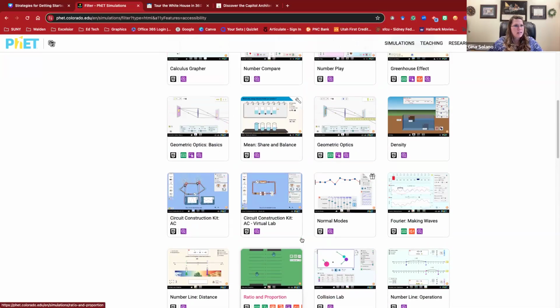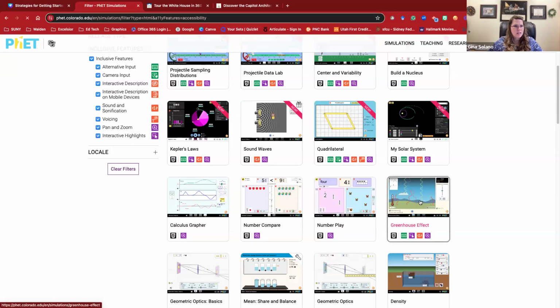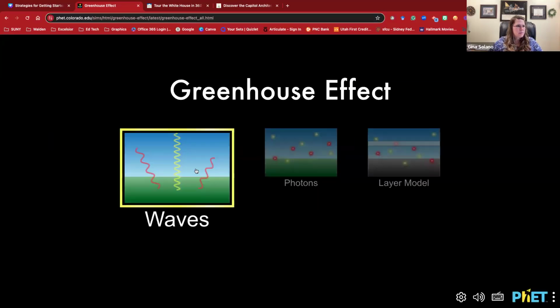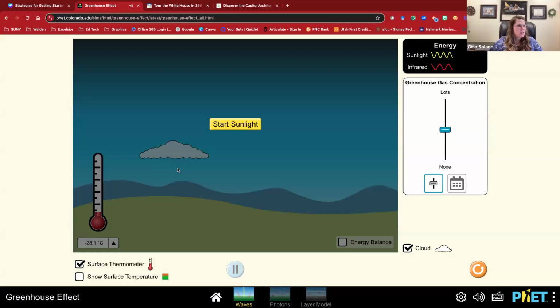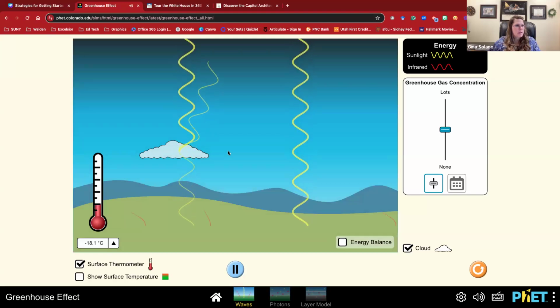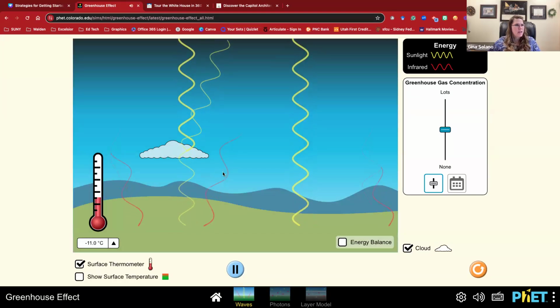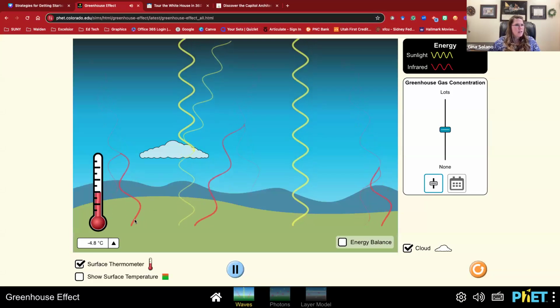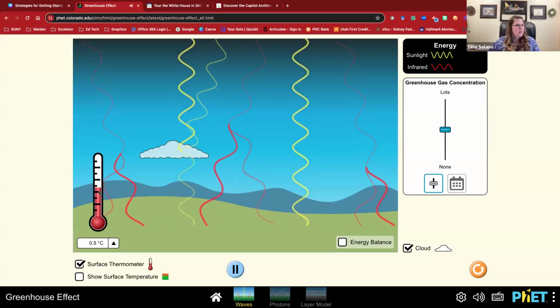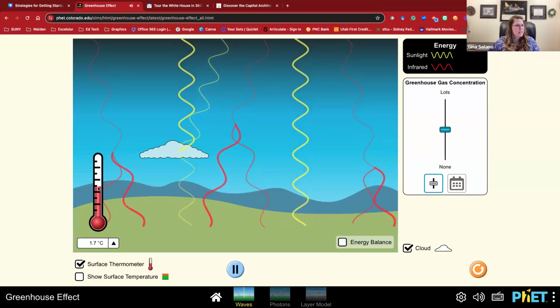So I looked at the greenhouse effect one just to see, is it free? Can I access it? And I definitely could. So I pushed play, and I clicked on waves. And so the simulation now begins. I click start sunlight, and the sunlight comes down and then it bounces off the ground and the greenhouse gases rise up. And with it all balanced, you can see the temperature here rising.